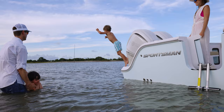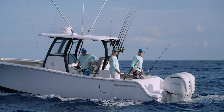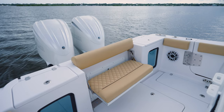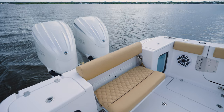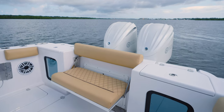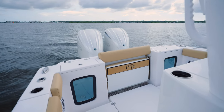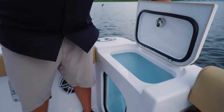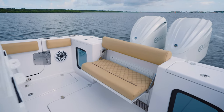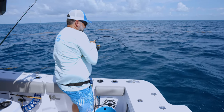The rear deck area of the Open 282 is well thought out with amenities for both fishing and entertainment. Starting at the transom, 2 30-gallon pressurized aquarium insulated live wells. At the center, a wide flip-up bench seat with a backrest, and when it's time to fish, the bench conveniently stows away to open up cockpit space and make it easier to walk around the leaning post.